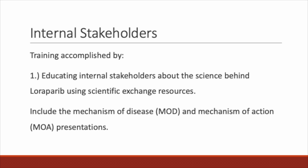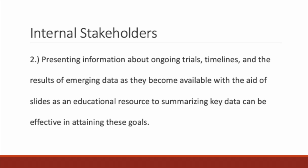Training can be accomplished by educating internal stakeholders about the science behind Basic-Hill using scientific exchange resources that could include the mechanism of disease and the mechanism of action presentation. Information about the ongoing trials, timelines, and the results of emerging data as they become available, with the aid of slides as an educational resource to summarize key data, can be effective in attaining these goals.